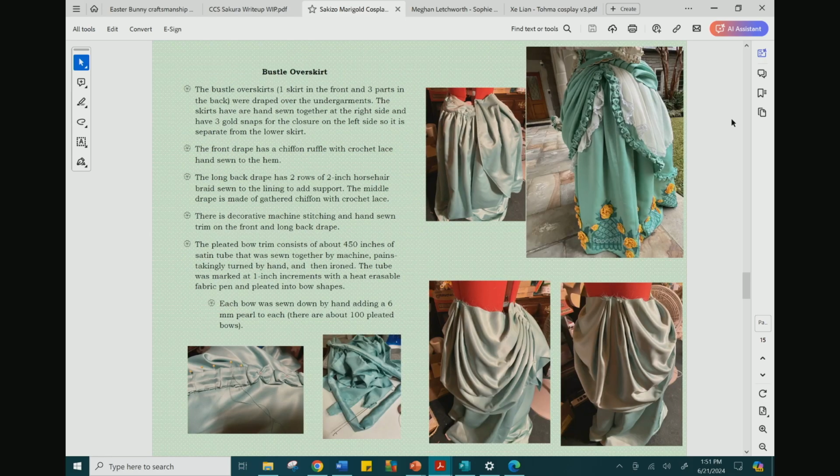This one is like where I was making the trim for the skirt and doing the draping. So I showed the draping process for the skirt.